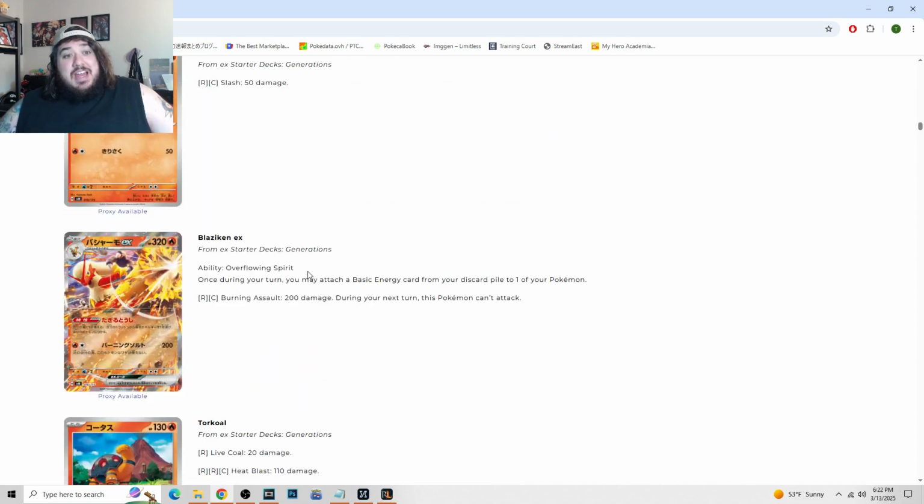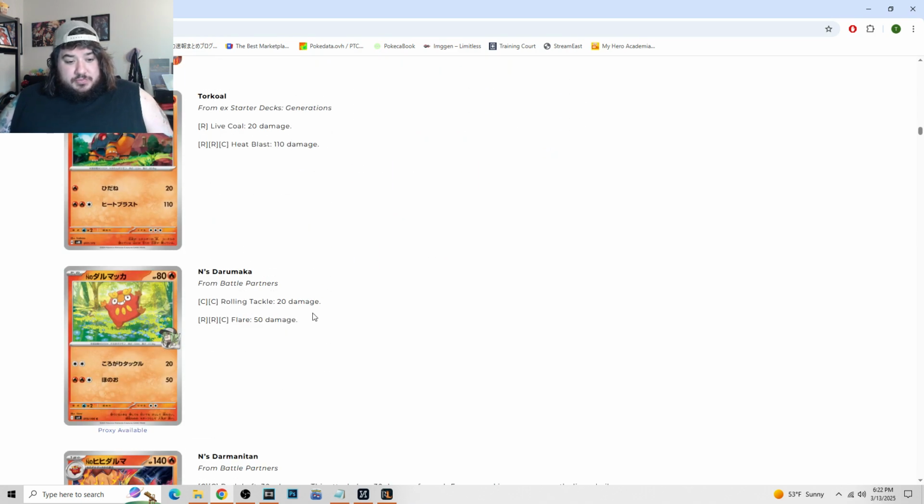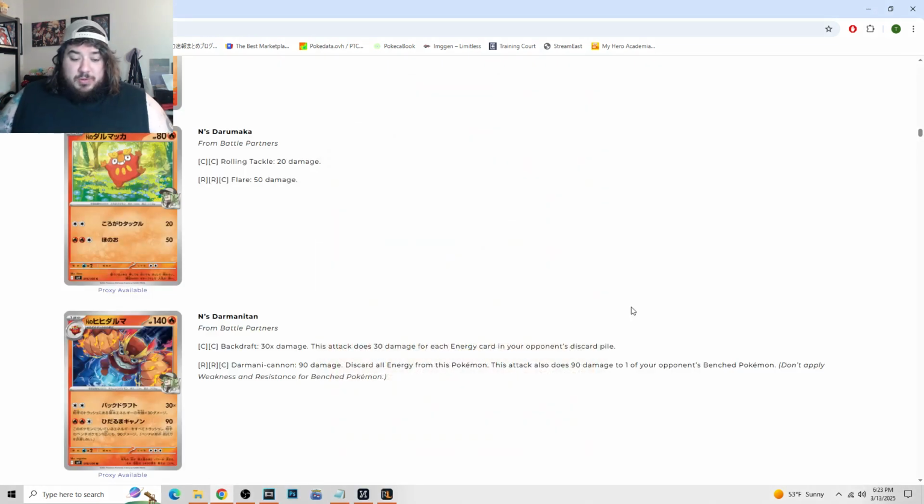Torkoal, the game is not as slow as it used to be, and the Rare Candy rule is not in effect anymore, so I don't think it's going to be that good, but it's still a cool, neat ability. Torkoal. And here we got the first N's Pokemon. This is the first character Pokemon, and this is the theme of this set. These are Pokemon that belong to somebody, right? So that's pretty cool. And N's Darmanitan, right? And I think this is the big one. One of the big ones.